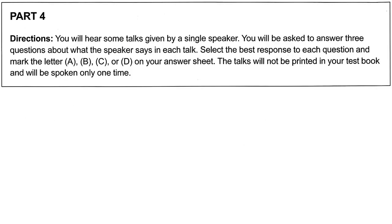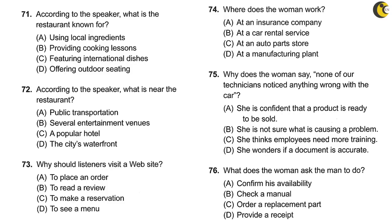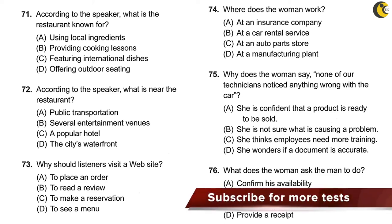Four. Directions. You will hear some talks given by a single speaker. You will be asked to answer three questions about what the speaker says in each talk. Select the best response to each question and mark the letter A, B, C, or D on your answer sheet. The talks will not be printed in your test book and will be spoken only one time.